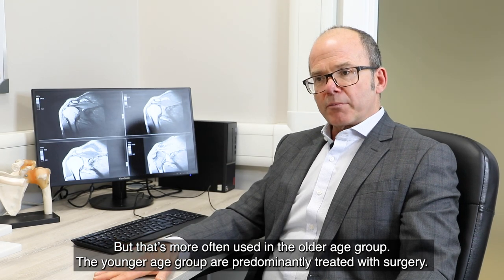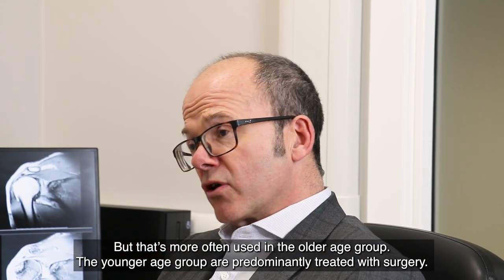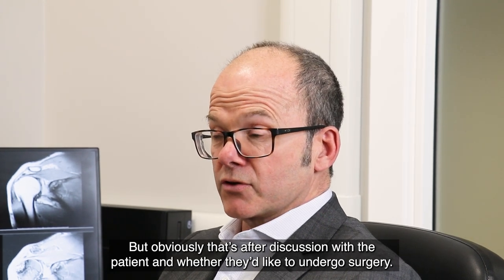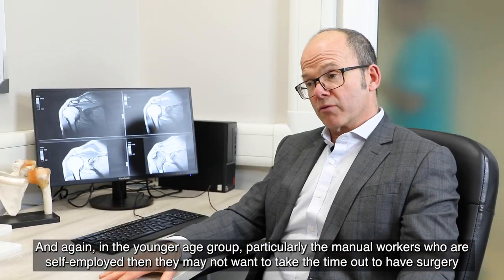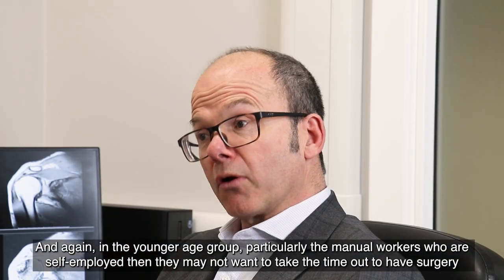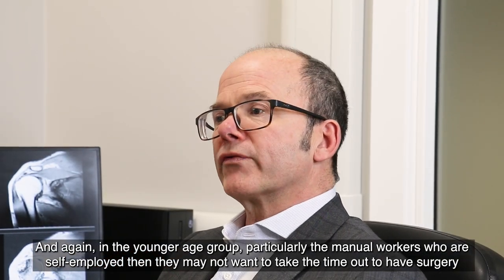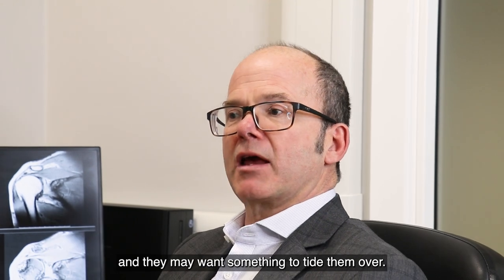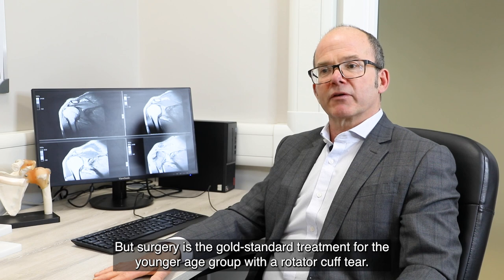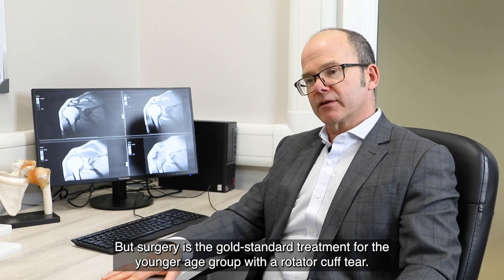The younger age group are predominantly treated with surgery, but obviously that's after discussion with the patient of whether they'd like to undergo surgery. And again, in the younger age group, particularly the manual workers who are self-employed, they may not want to take the time out to have surgery, and they may want something to tide them over. But surgery is the gold standard treatment for the younger age group with a rotator cuff tear.